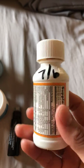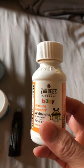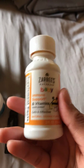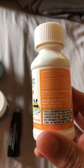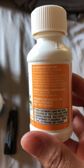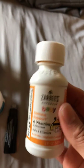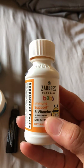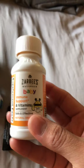So when I open this up, I always like to put a date on here just because this isn't meant to last too long. A lot of Zarbees are recommended only 90 days. So I don't keep it any longer than that. So it says on the suggestion for use, 1 serving per day as needed. So like I said, I don't use this on a daily basis. I only use this when my baby seems to be getting sick. I'll probably use this 2 to 3 times a week depending on how sick she is.